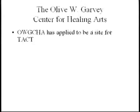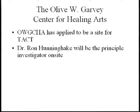So we've applied to be a site for this. I will be the principal investigator. I've been certified in chelation now for probably about 15 years. I've had 50 chelations myself. I've found it to be very beneficial. But in a sense, that doesn't matter. The thing that matters is that we're going to provide really high-quality nursing care, and we have the experience of having done thousands and thousands of chelations here at the center. So that's one of the reasons why I think we're a very good site to offer this.